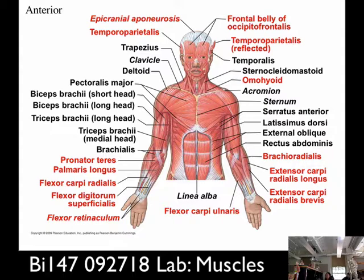Latissimus dorsi, your lats. Again, a very bad picture of the lats.